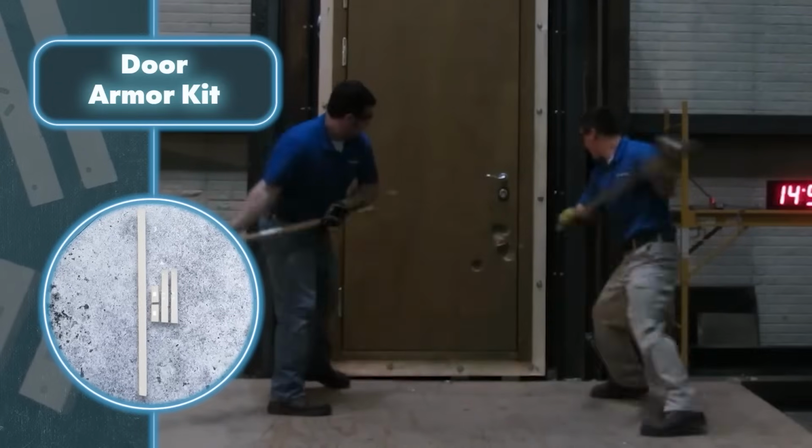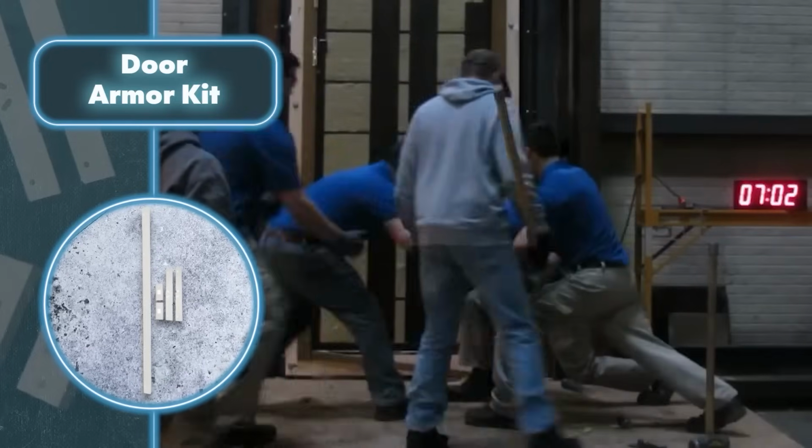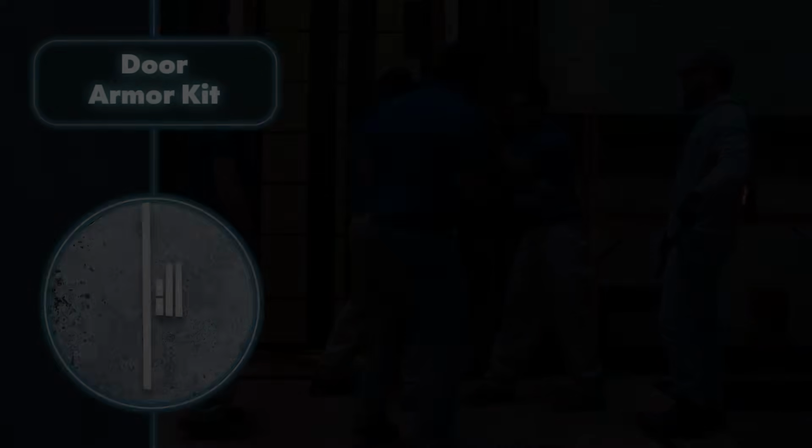Check out how several people try to break down the door and shoot it with different weapons. You can tell the testers are enjoying it and are confident in the door's ability to withstand the toughest tests.